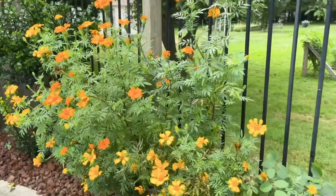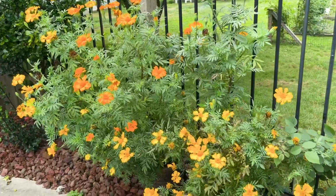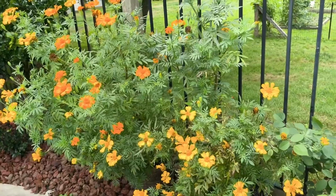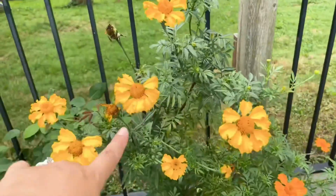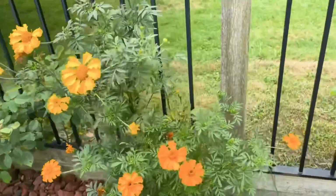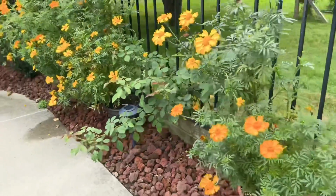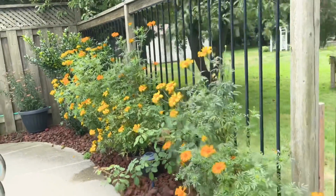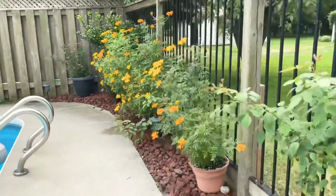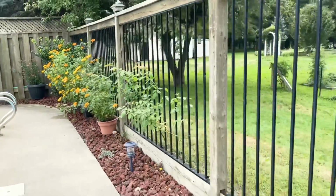So this one, like I said earlier, was an African mixed marigold, so there's a different color, a little bit different shapes of flowers, and you can see how pretty the yellow color is. Quite amazing, eh? You can kind of tell that I live in Canada because I keep saying eh.